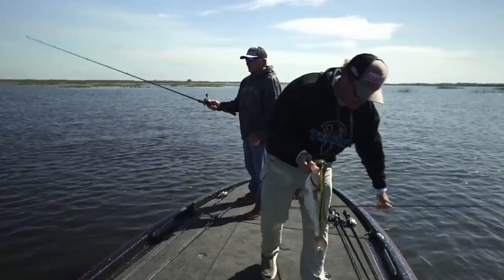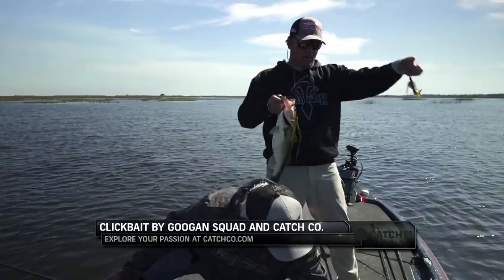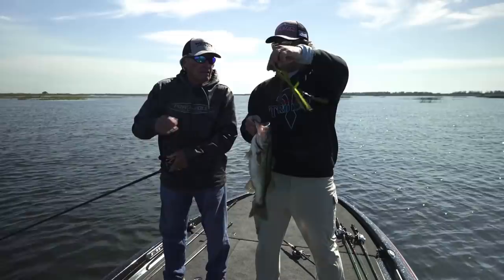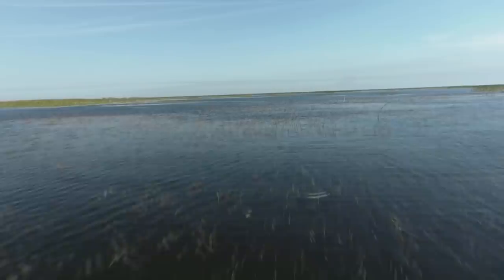Look at this. The Clickbait is getting the job done. That little thing right there caught him pretty good today. A couple of nice fish right there on that. But that eelgrass, that's key right there. You can't see it, it's underwater. That grass is all in this bay, and I can see it on the Panoptix, and that's what makes that Panoptix so awesome. You can scan around out here in this open water and fan cast around and catch them.